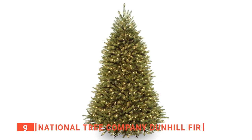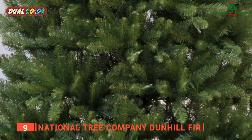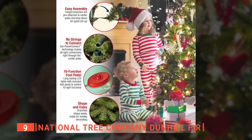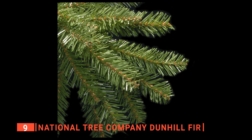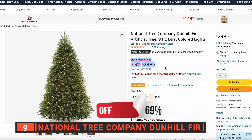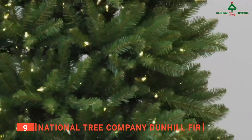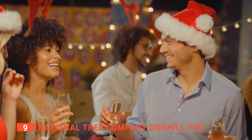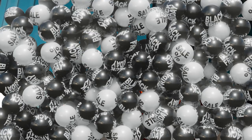This durable pre-lit Christmas tree features 900 long-lasting LED lights with dual-color light options, including both solid white and multicolor, and 10 different functions to choose from. It's even complete with a sturdy metal base and fire-resistant, non-allergenic needle tips. With its colossal 69% discount saving you over $660, it's an absolute steal for those that want an affordable and durable artificial tree in time for Christmas. You won't find a better deal than this anywhere else, so get it now!